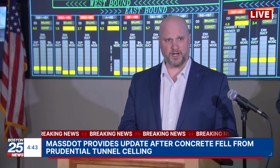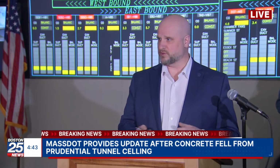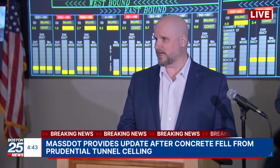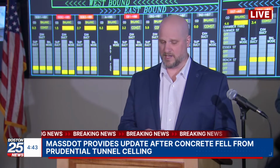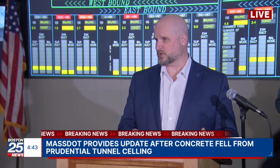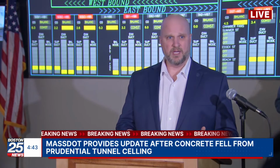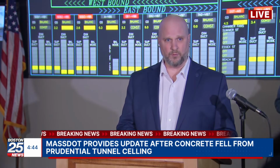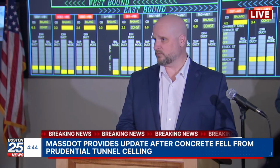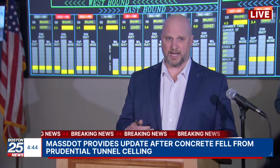If you're familiar with Prudential Tunnel, there are areas that are exposed up to surface roads. This was a portion of the tunnel that ran under Huntington Ave. It's an expansion joint for the tunnel that had a failure in it. This is due to freeze-thaw action. So we've been in this stretch of weather over the last few weeks now where it's been very, very cold. We just came out of a storm over the last weekend where we had some serious rain and ice.